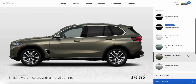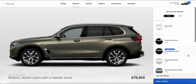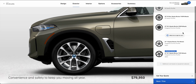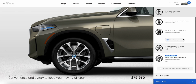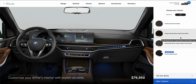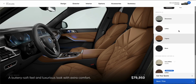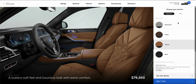I went with the Manhattan green metallic color this time, and I still went with the 20-inch wheels, although if you want the larger wheels, you are able to get 21s, but you're not able to get 22-inch wheels with the plug-in hybrid. I went with the cognac seating, which I really like. It's basically like orange seats, so I thought that was pretty cool, and it matches pretty well with the Manhattan green exterior color. The trim, once again, that's up to you.